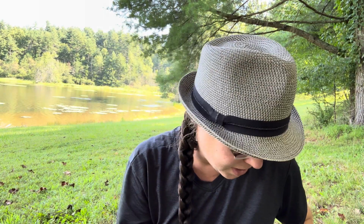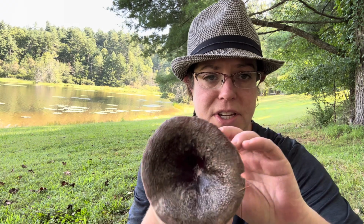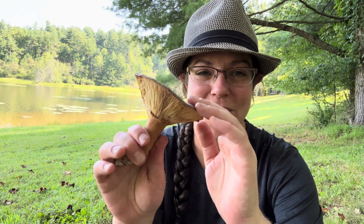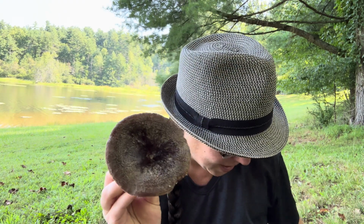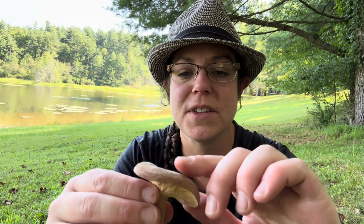And then as you get into darker examples, this is one that I put a little bit of water on so that you could really see the darker coloration. It's almost like a dark Pinot Noir red wine type of color on the top of the cap. And again, this very pronounced rumpling. Even on the young one, you can see some areas are quite smooth, but there are spots of this warped rumpling going on.